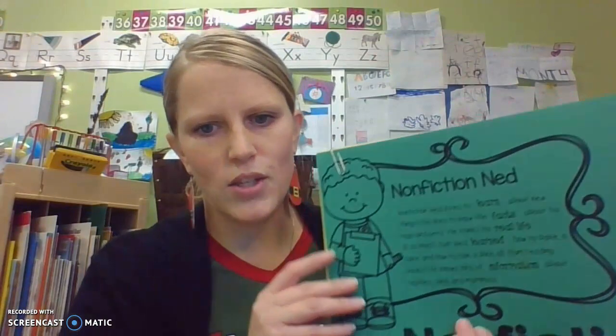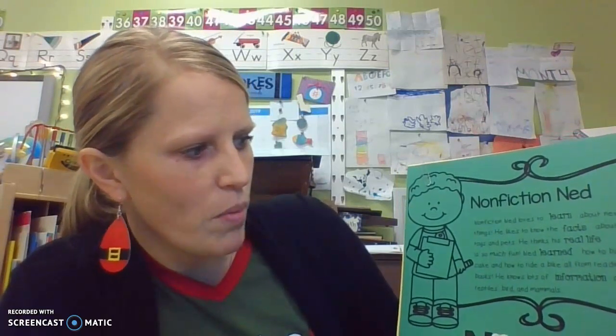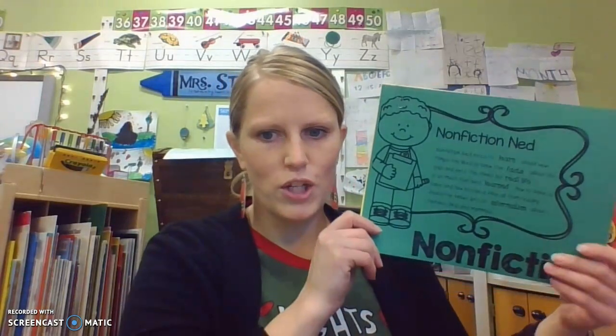And so this is Nonfiction Ned, and it talks about how Nonfiction Ned loves to learn about new things. He likes to know the facts about toys and pets, and he thinks his real life is so much fun. So Ned learns how to do all sorts of things, and he learns all sorts of information by reading nonfiction books. Because Ned likes to learn about things that are real life, and he likes to get new information, he reads nonfiction books, and you can see it on the bottom, nonfiction books.